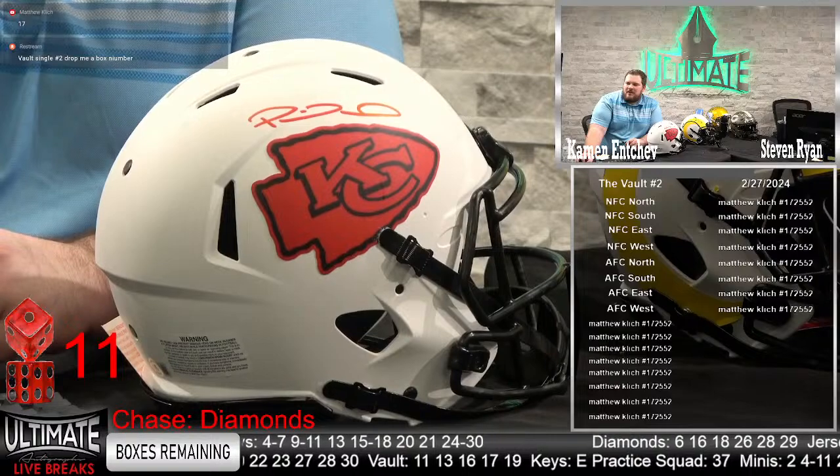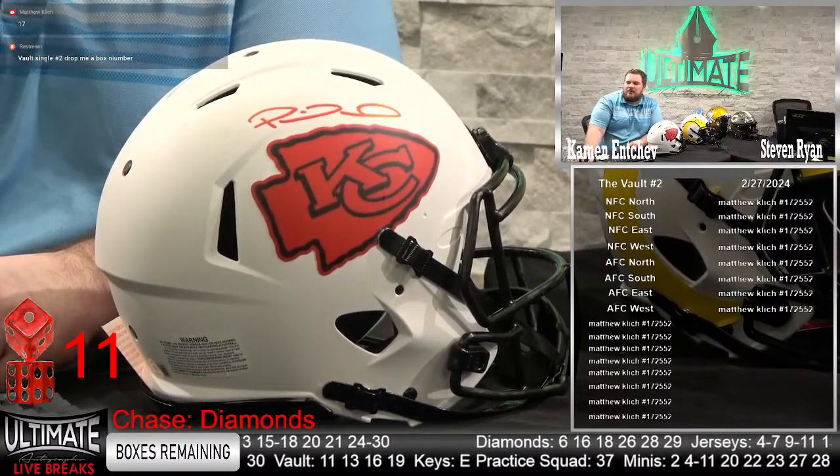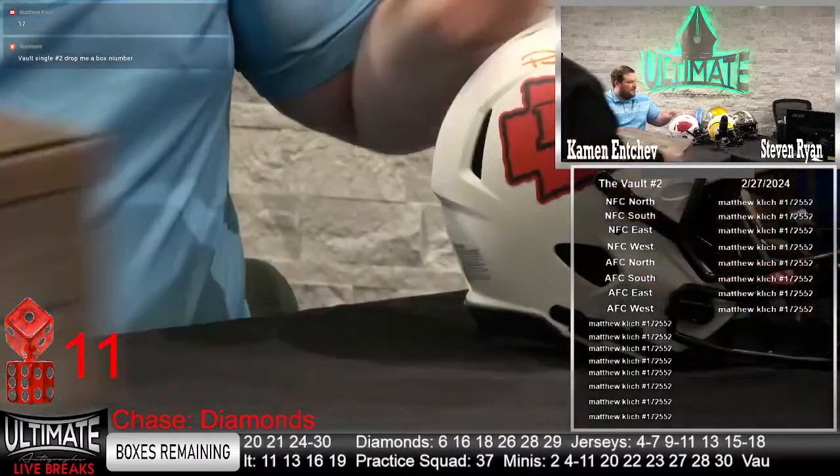I'm just going to go ahead and take the key off the ticker, too, so I don't forget, because E is the last one. Only 1 vault key left. Put the patty over here.